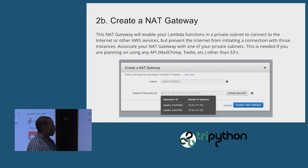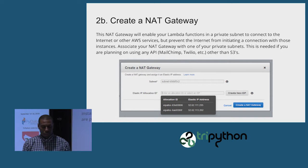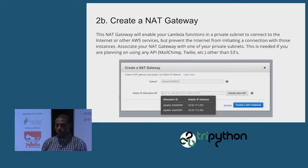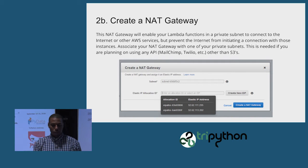Create a NAT gateway. The NAT gateway will allow your Lambda functions in a private subnet to connect to the internet. This step is important, really, if you use things like MailChimp or Twilio or any other outside API, other than S3.